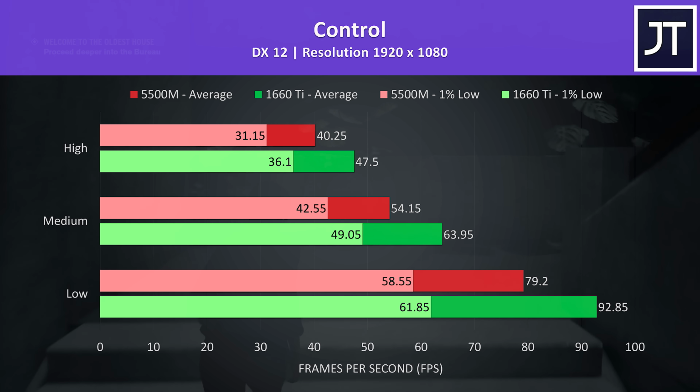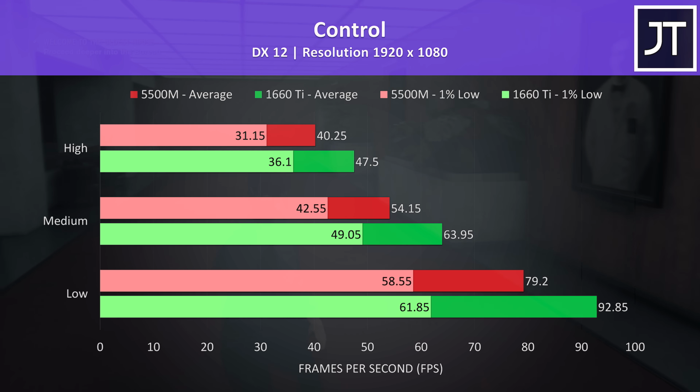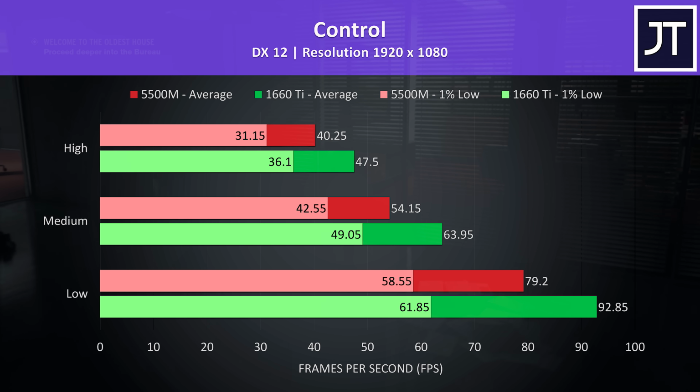Control was tested running through the same section of the game on both machines. This time the 1660 Ti was ahead regardless of setting level, both in terms of average FPS and 1% low performance. With the high setting preset, it was seeing an 18% higher average frame rate when compared with the 5500M.